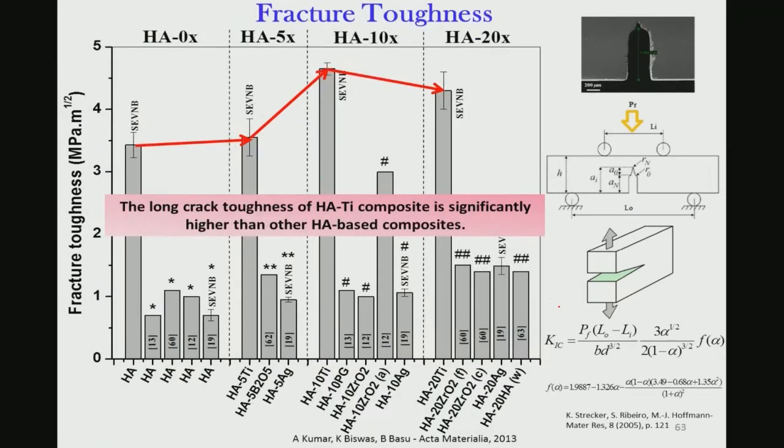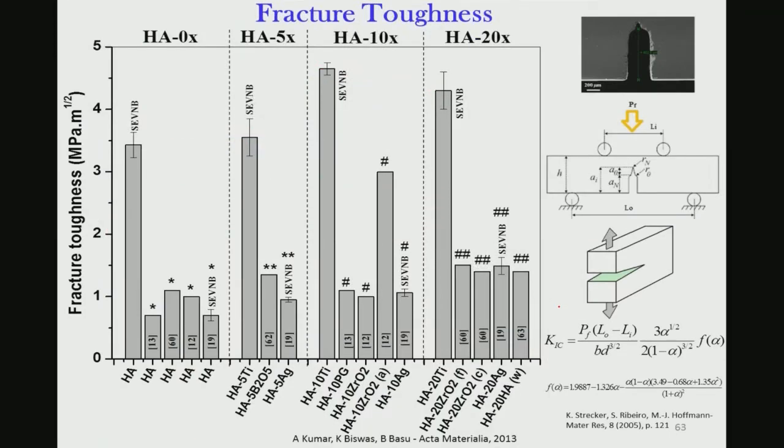Now this is a little bit more clear picture about how these materials stand with respect to earlier investigated materials. On the right hand panel I have explained the SEVNB technique. So we have used that single edge V-notch beam technique. We introduced the notch here. This notched surface is placed on the tension side of the beam.